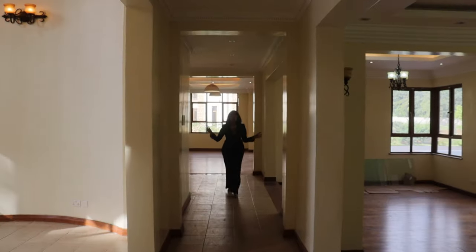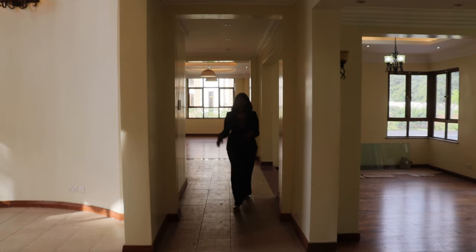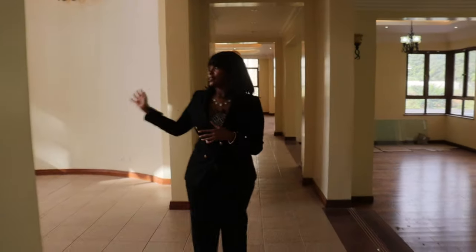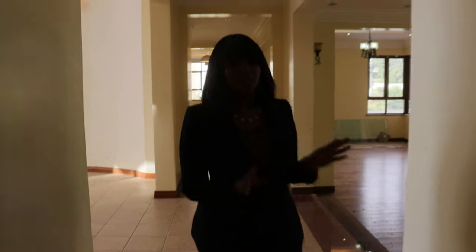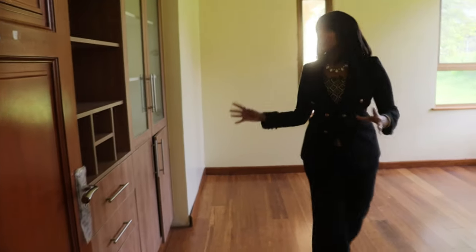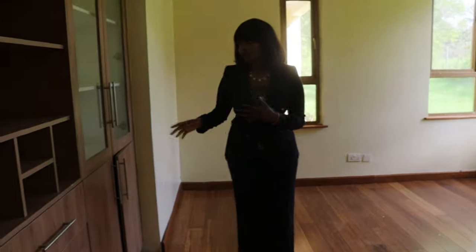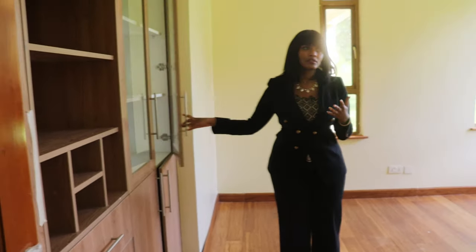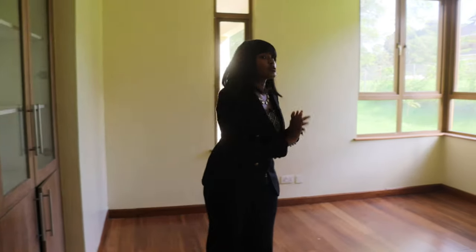As we walk down the hallway from the kitchen and the dining area, we have the living room on my left and the foyer on my right. And on this end, we have the office space. This space is so conveniently made for an office because it's on the ground floor. It's set apart from the living room. We have all these shelves and cabinets. And it could also be an extra guest room, just in case you need it.